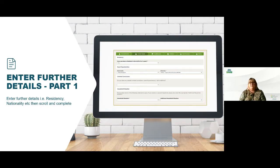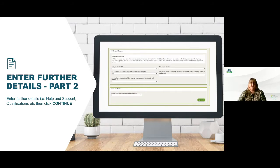And again, once you've completed this section, you'll move through for further details, such as help and support. So if you have dyslexia, for instance, we would want you to disclose that here. Failure to disclose that you have any support needs can lead to a delay in the start of your programme. We need to make sure that we have everything ready for you. So if you do have support needs or require help with anything, please make sure you complete it in this section. It's really important that you tell us, because we can then tailor your education needs and ensure that this is ready for the start of your programme.